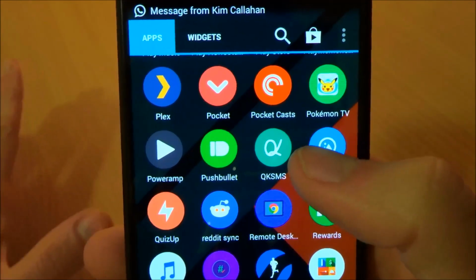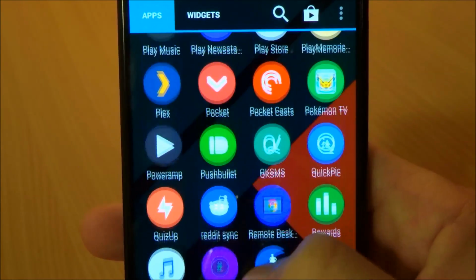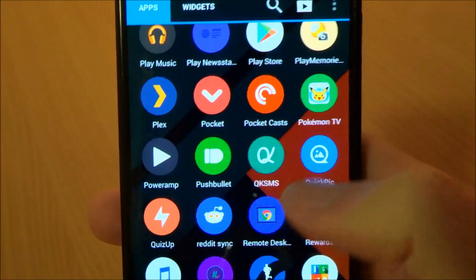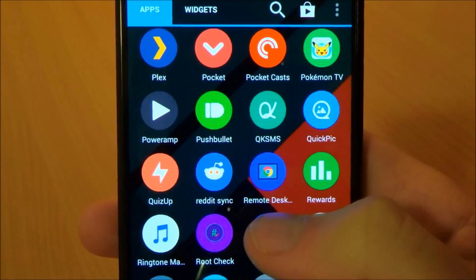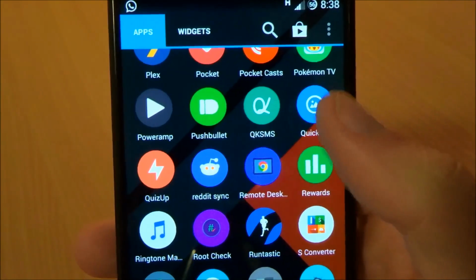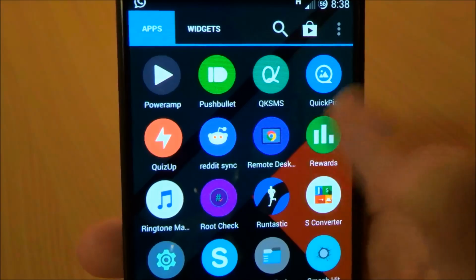Quick SMS. I don't know if this is on the Play Store yet, but I think it might still be in beta. You can find the Google Plus community on, well, Google Plus, and it's a really cool, simple and effective SMS application. It's material design, customizable. It's got a dark theme, you know, all the things that I want. It's good.